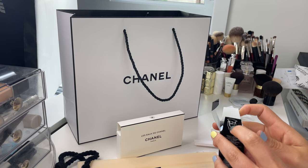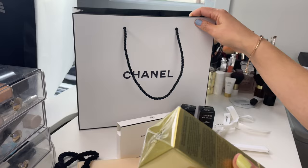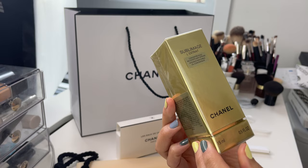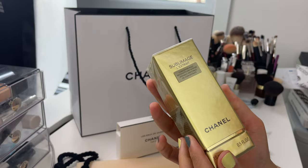And then the last item that I got here is skincare. I really splurged with this. This is part of the Sublimage skincare line, and this is L'Extrait. It's a serum concentrate, like a treatment. You use it for 6 months at a time, morning and night. I've tried samples, they were amazing, love them. So that's how I ended up getting the full size here.